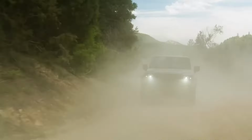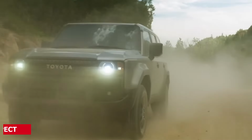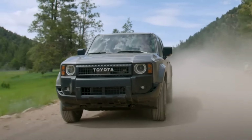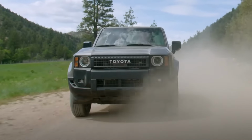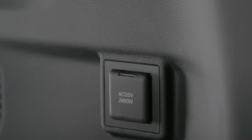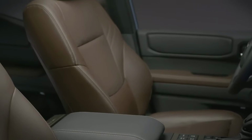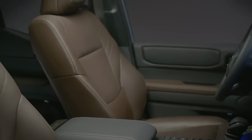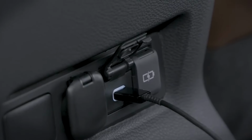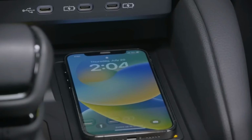Space and practicality is pretty good for those in the front, but the rear seats are more cramped than you might expect. You sit tall in the Toyota Land Cruiser, and thanks to the low dashboard and window lines, you have a great view of the road ahead. The driving position is comfortable, and there's a good range of adjustment from the electrically operated seats and steering wheel. The door bins offer useful storage and are split into compartments for added usefulness, while the space beneath the armrest can be cooled at the press of a button so your chocolate won't melt in the sun.